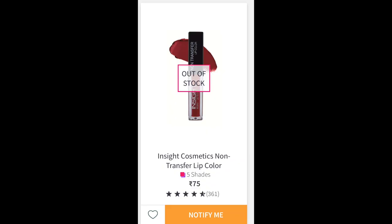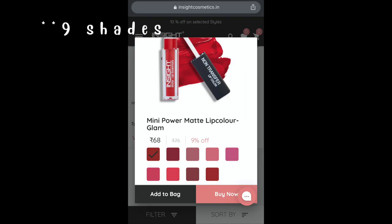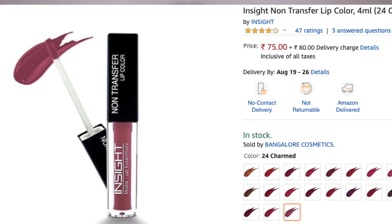Now, coming to the shades, it's a bit confusing because when I picked it up, which was 6 or 7 months back, now do not ask me why it took me this long to make this video, I do not know that myself. At that time, they offered about 12 shades on Nykaa. But on Nykaa right now, it shows only 5 shades, and at the moment everything is out of stock. On Insight Cosmetics right now it is 12 shades, and on Amazon it shows 24 shades.